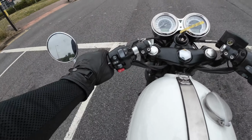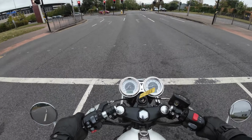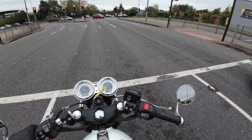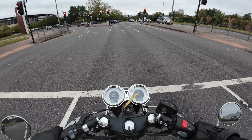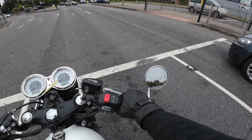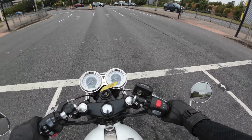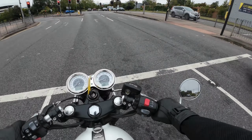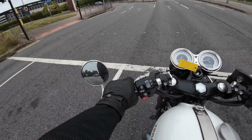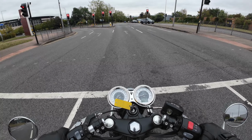And I hear sirens, where are they coming from? Keep an eye on your mirrors. I think they're going the other way. Now obviously off the lights, this is a merge and turn, but you know darn well I'm going to be off the lights quicker than anybody. Tiny little mirrors, but still got a good view of the road behind. So yeah, you can see, off these little round bar end mirrors, you still get a good view, but the little round mirrors do make it look very good.